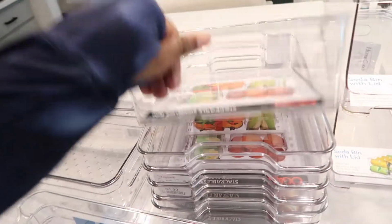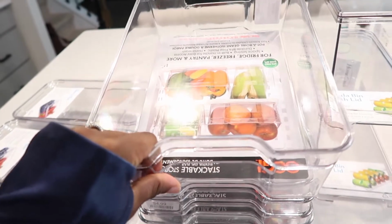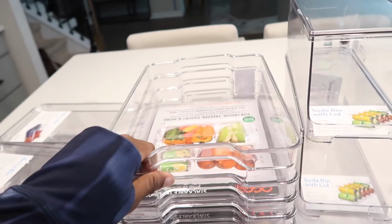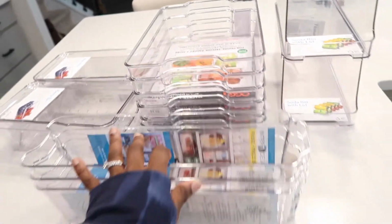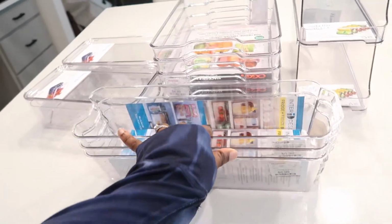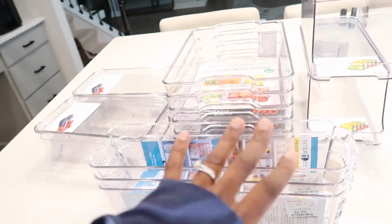And then I got these regular little bins from Home Goods to contain a lot of the fruits, veggies, and other stuff within the fridge, as well as these little narrow bins. I'm gonna do the freezer as well, so it's gonna be the fridge and the freezer. The whole purpose of this is just to really contain things in the fridge. Again, this is not gonna be the perfect solution for everybody.